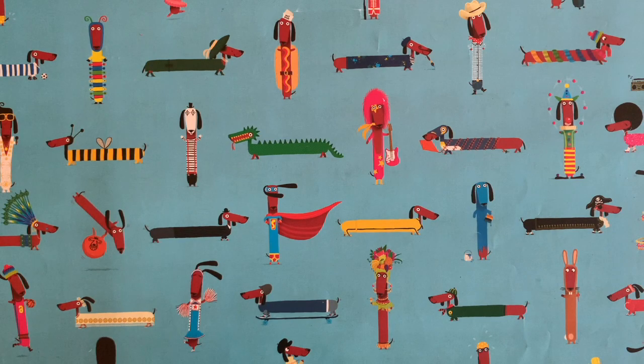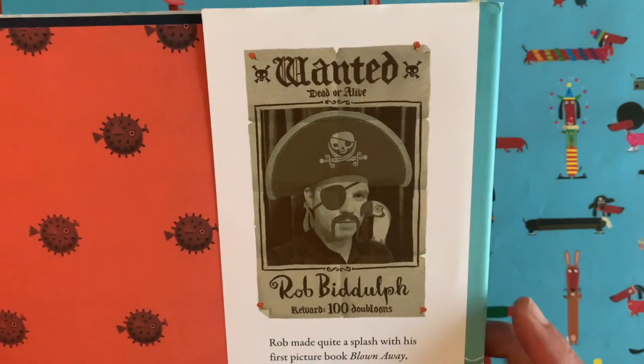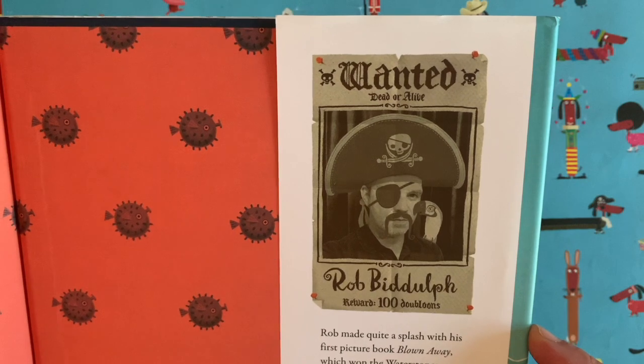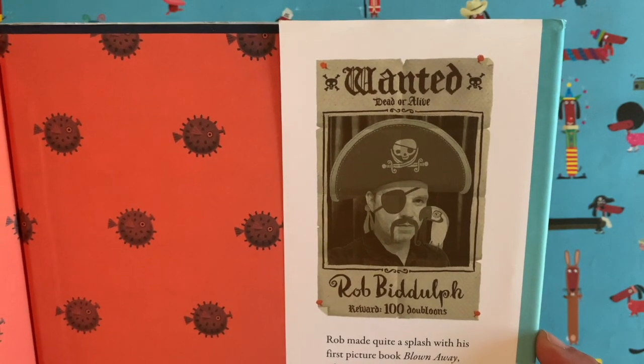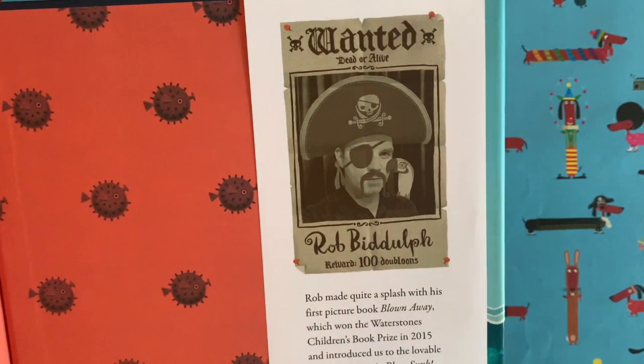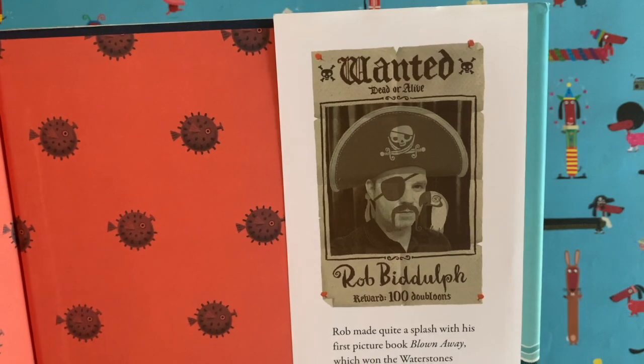Hello everybody and welcome to another episode of Draw with Rob. With me, Rob Biddulph. Arr, there I am as a pirate. Wanted dead or alive. I look pretty mean, don't I? Although my reward is not very high. I think I should have made my reward a bit higher. Made me seem a bit cooler. I think 100 doubloons. Cheap at twice the price.